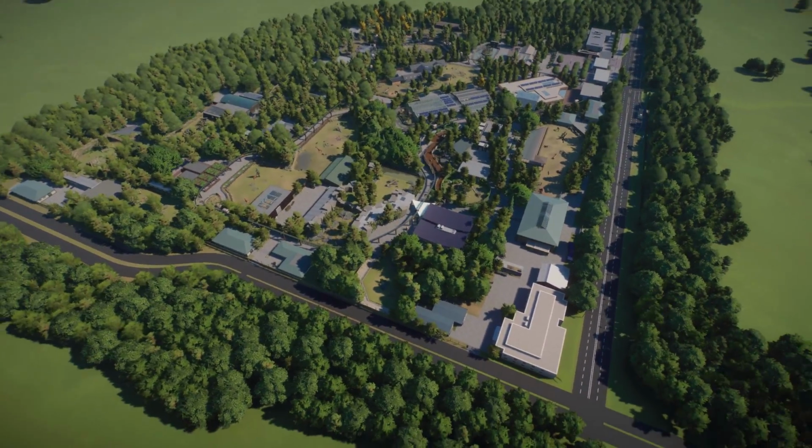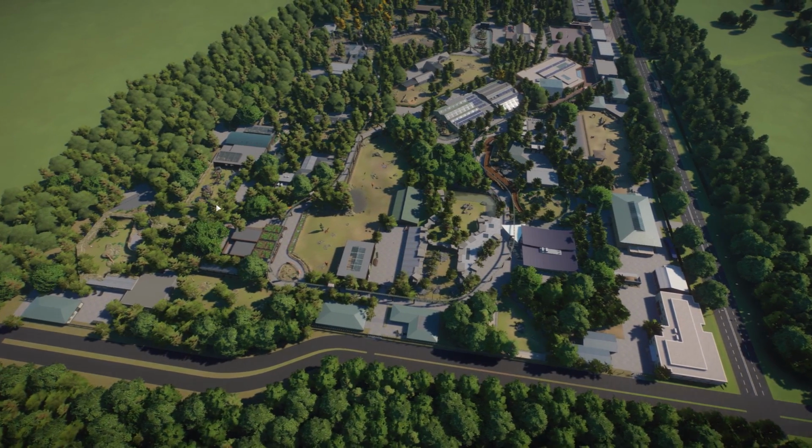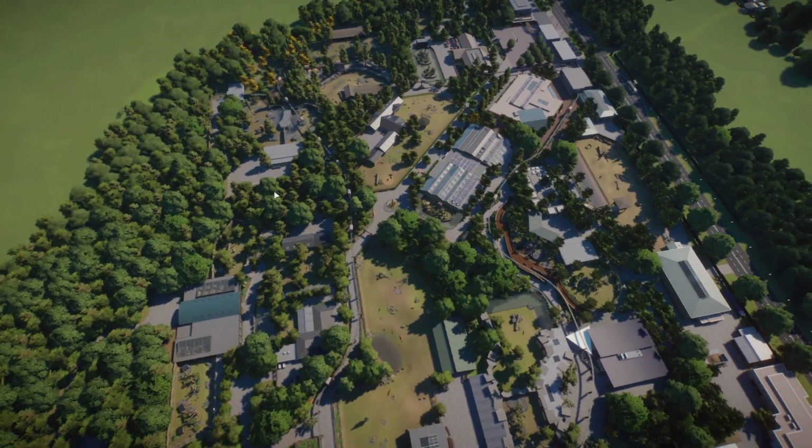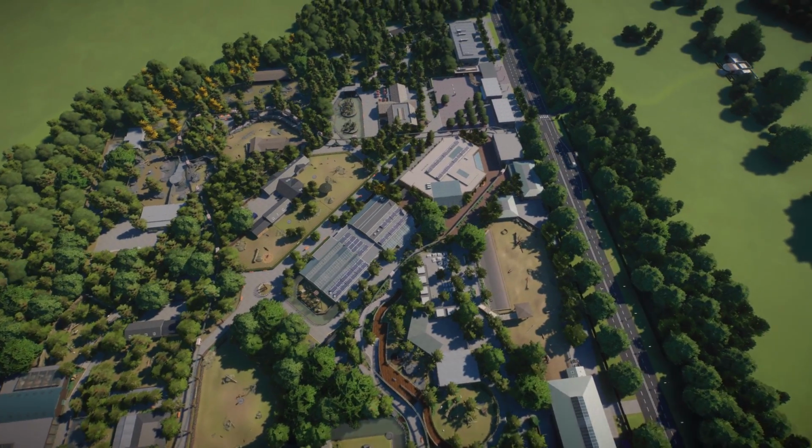So yeah, just all along this zoo you will have the staff area over here. A lot of small details put into that. It looks like this zoo is just really perfectly planned out, and I really like that.